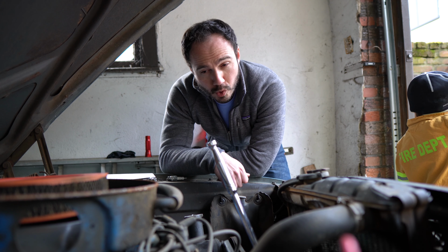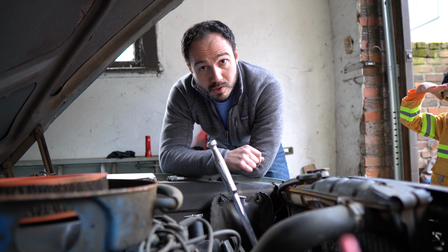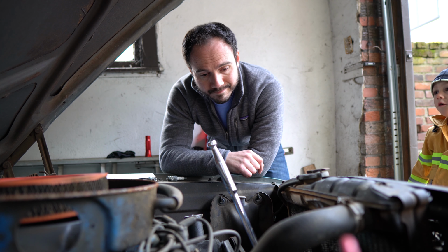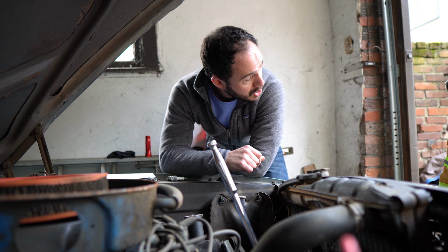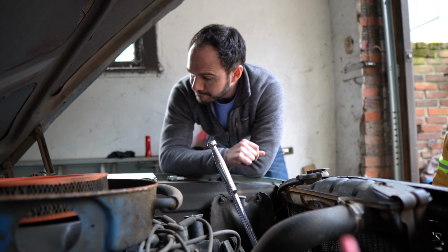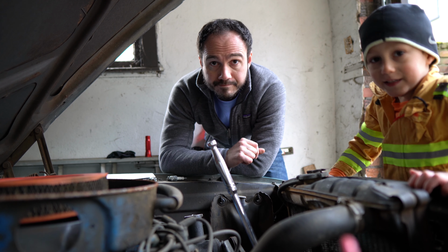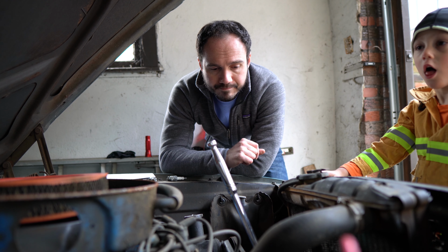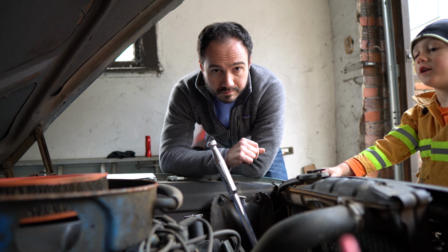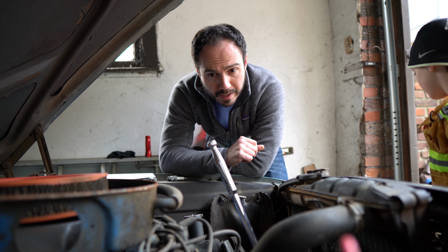I mean, the hose clamps were so worn that when I tried to bend them off, they just snapped. This looks like a barn find original. What's a barn find? It means that it was just sitting and sitting and sitting, and we got it. So that means that it can be here a long, long time. We have to work around this car for a long time.